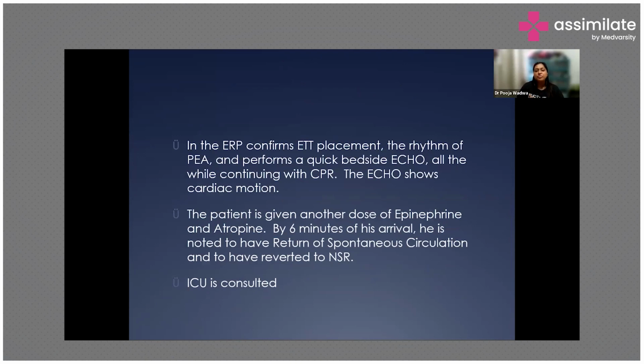In the ER, there is confirmation of the ET tube placement. Rhythm is PEA, which is pulseless electrical activity, and they perform a quick bedside echo, all while continuing the CPR. The echo shows that cardiac activity is there, that is, the cardiac motion is present. So he's given another dose of epinephrine and atropine.